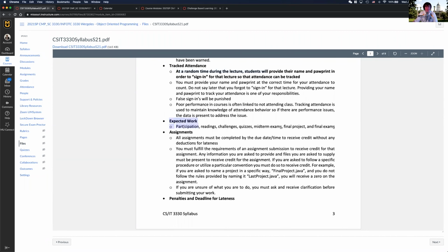Expected work is participation. That's the easiest thing to do in an online course, just to say, oh, I'm tired, I'm busy, I'm not going to show up today. I'll just watch the video later anyway. That's not a good attitude. Show up to class, ask questions, get involved. The more involved you are, the higher the probability that you will succeed in the course.